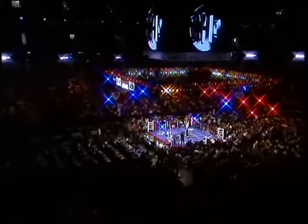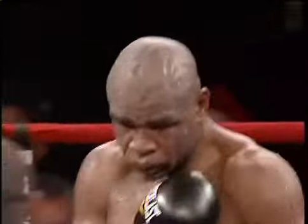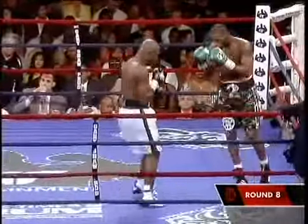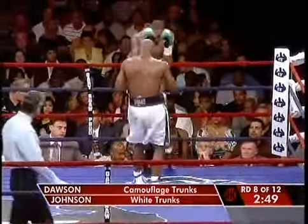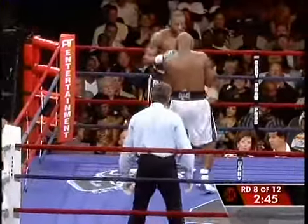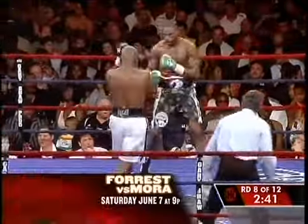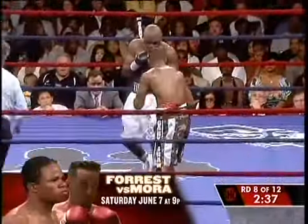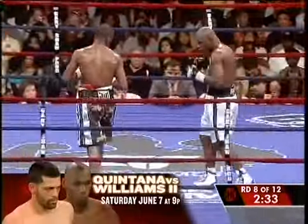Johnson went 1-1-1 with Clinton Woods. But most feel Johnson won all 3. Glenn Johnson has had some hellaciously bad decisions. This is a very close fight, and he's in a position now where clearly if this thing heads toward a decision, he's going to have to make sure he controls and dominates some of these rounds. A lot of movement by Dawson. An abrasion under the left eye of Dawson. Not in a bad place.